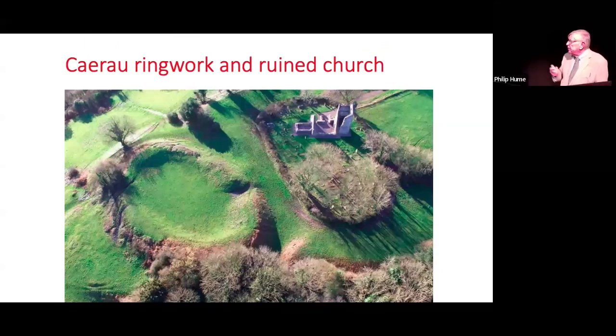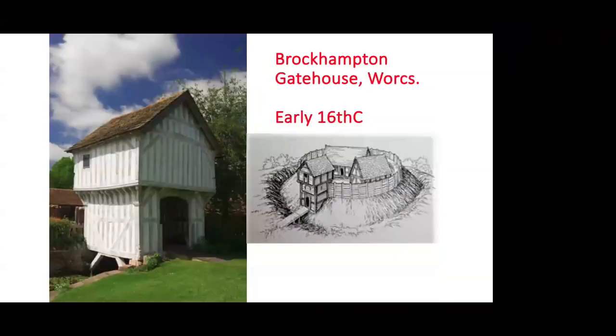There's an example. This is actually right down in the south, South Wales, with a ringwork, which you can see there, which is very simply an enclosure with an earthwork around it and a ditch, and probably a gatehouse at the entrance there. So when we're talking about enclosure castles, this is the sort of thing that we're talking about. And I suspect that many motte and baileys start off like this in the first instance.